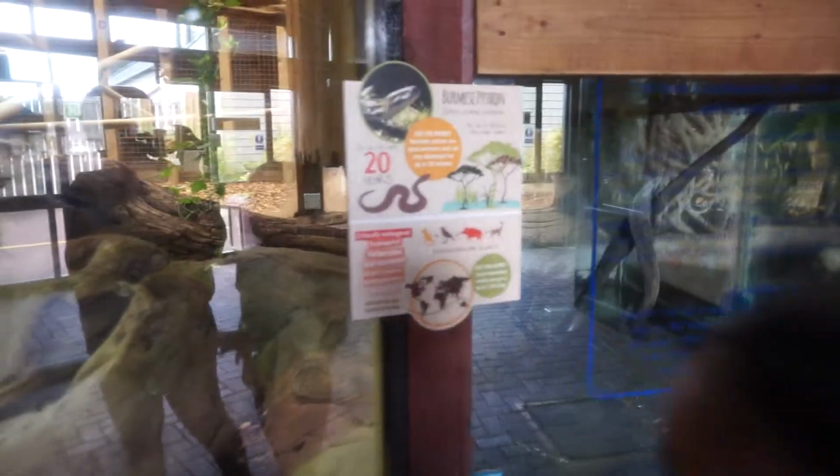Here is the Burmese python. Oh my god, look at it. So long. Where's the head? Look at it.